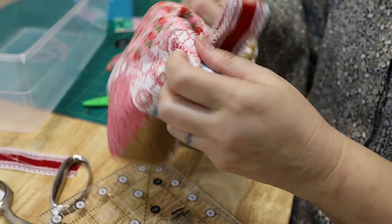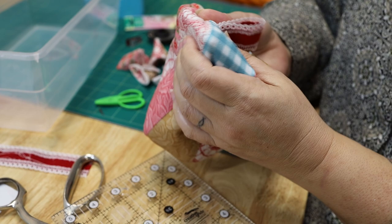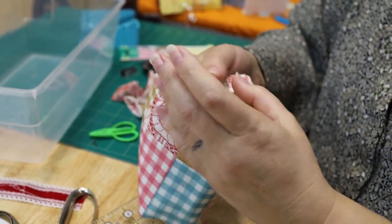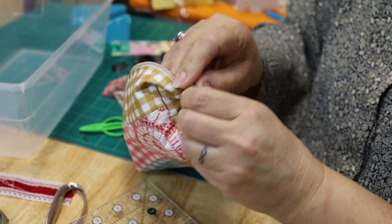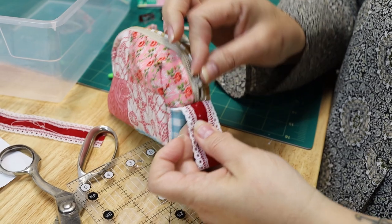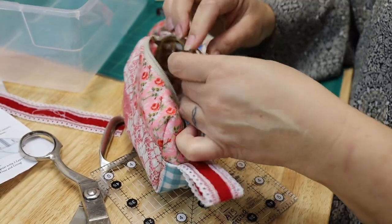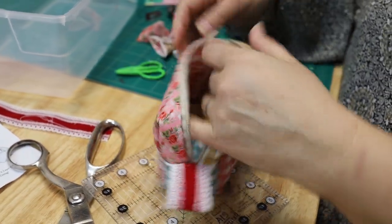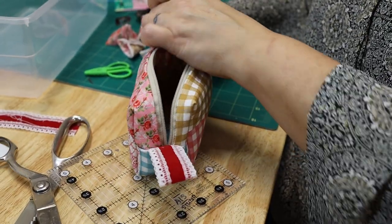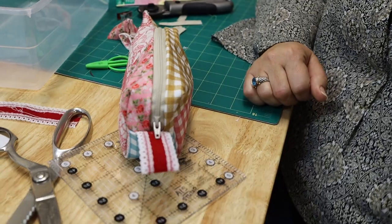Look at how that turned out. Those little gussets. I love the reveal. It's always the best part. And here's my little thing. So my zipper's over here. So now when I pull my zipper, see my tab pulls it across. And now you have this little box that will hold whatever I want in it. Isn't that fun? That is cool.